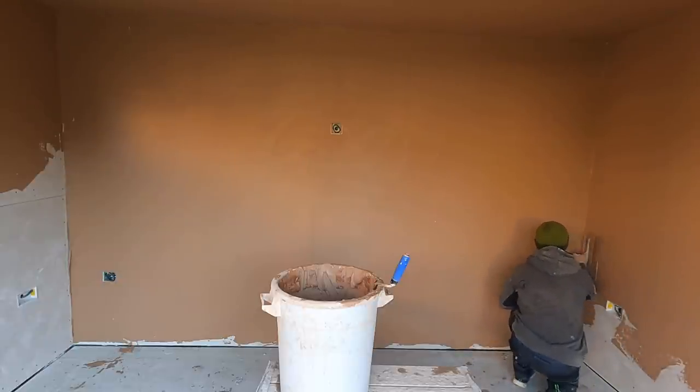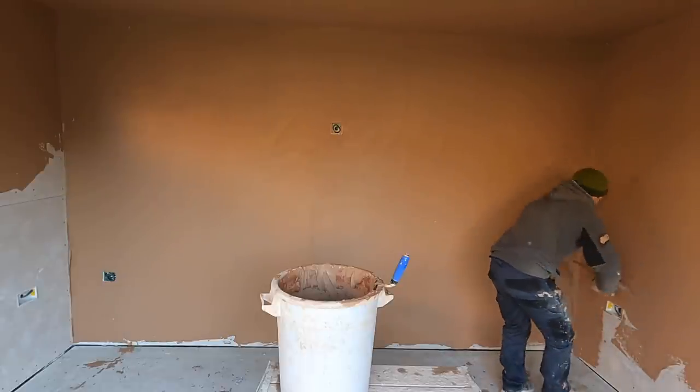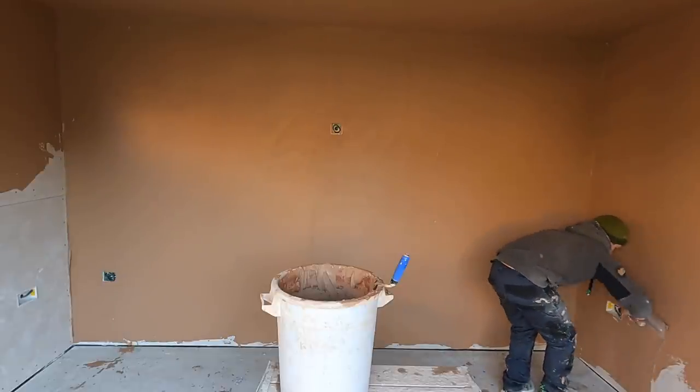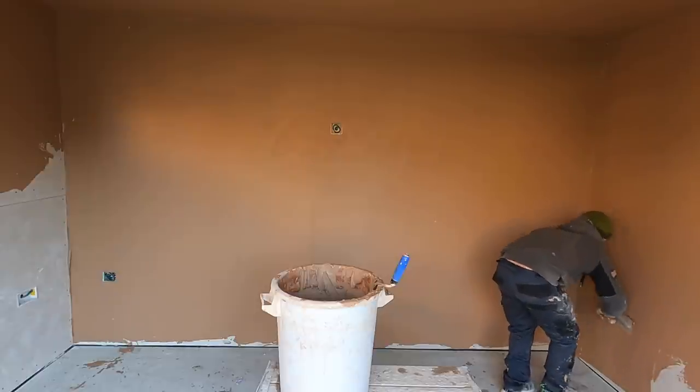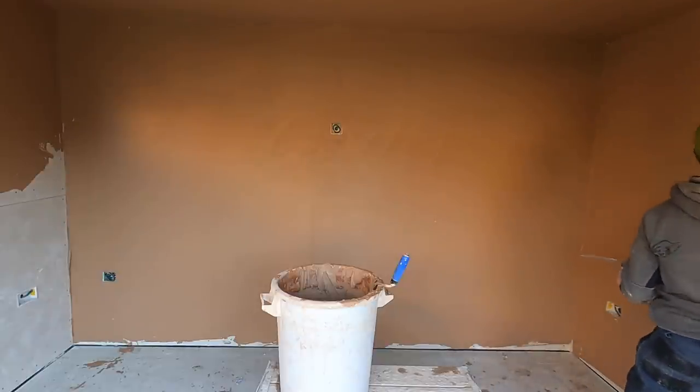I'm aware of the back boxes and I'm aware of my internal corners, but at the same time, this isn't the time or the place to be thinking about how neat your work's going to be. You've kind of just got to learn to start throwing the plaster on the walls, and that comes with time, but it is something you can learn and take advantage of.